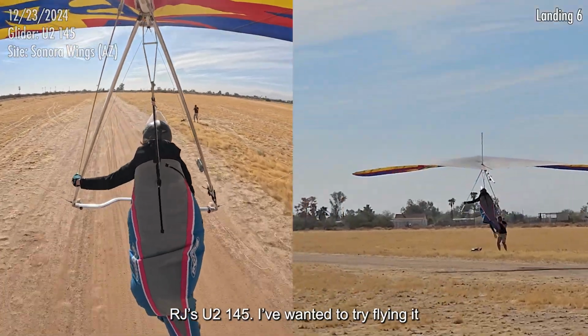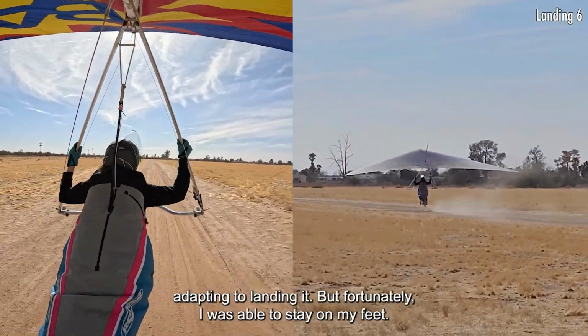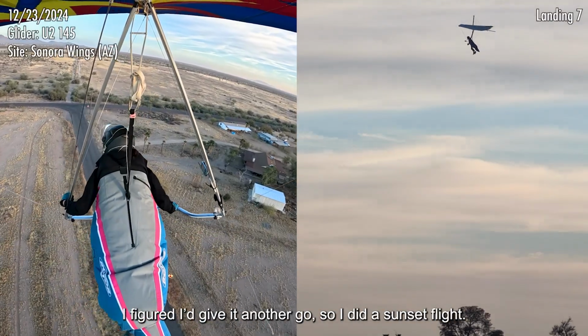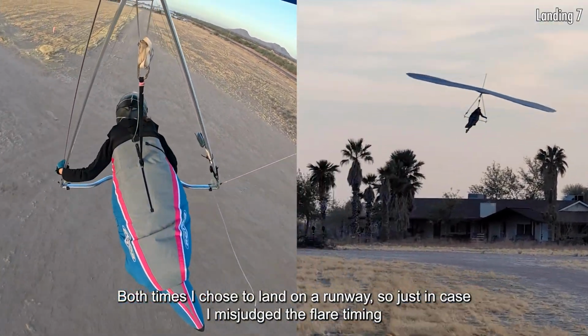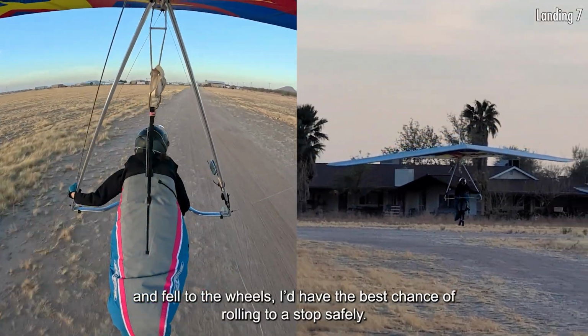I wanted to try flying it, but I've been a little nervous because he's had some challenges adapting to landing it, but fortunately, I was able to stay on my feet. I figured I'd give it another go, so I did a sunset flight. Both times, I chose to land on a runway, so just in case I misjudged the flare timing and fell to the wheels, I'd have the best chance of rolling to a stop safely.